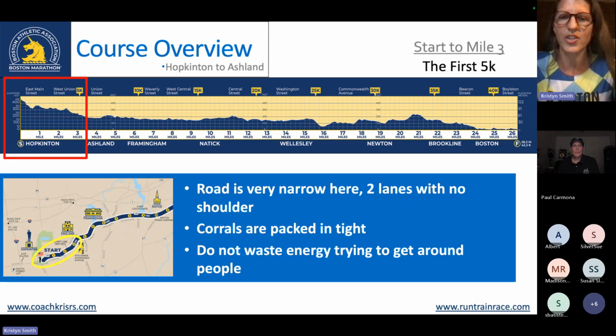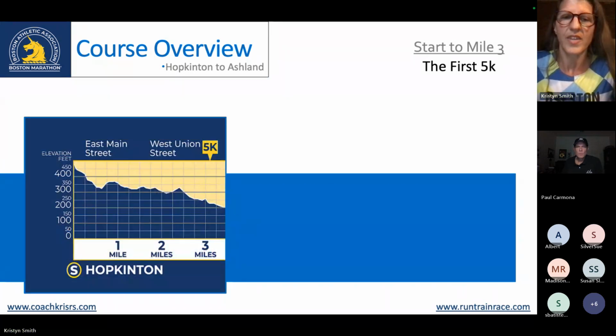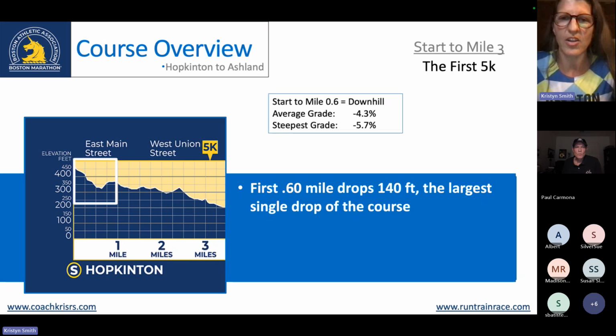Just know you're going to start out with people all around you, shoulder to shoulder, and it's okay. It's fine. There's a lot of race ahead of you. This is the close-up detail of this first mile. I want you to know that there's a 140-foot drop here, and this is the largest single drop of the course. It comes in mile 1.